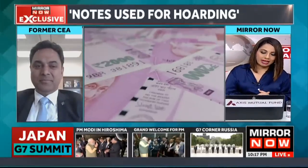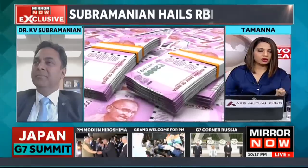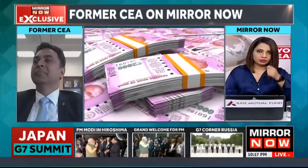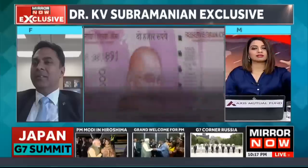Subramanian, after the 30th of September, the highest denomination we will have in the country will be 500 rupees. And I asked this question to Mr. Chidambaram as well: is this enough for a country and economy of our size? He says he thinks the 1,000 rupee note will make a comeback. Do you think so? Or will 500 rupee be the largest note that we will have?